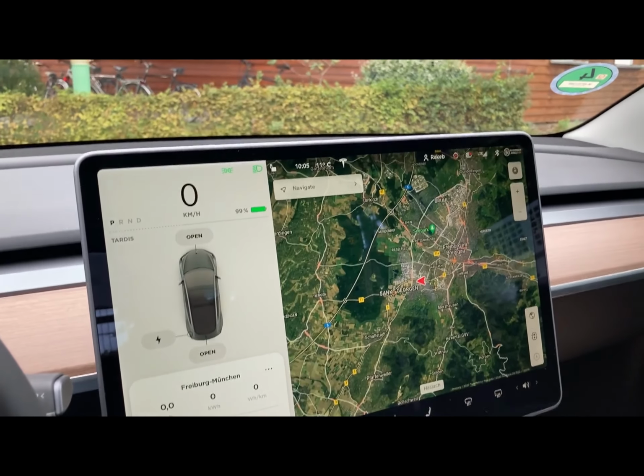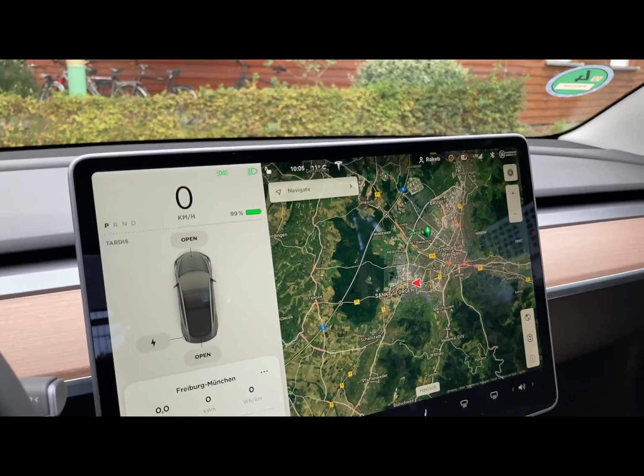Morning everyone. I got a new Model 3 Standard Range Plus. So the Renault had to go. So I gave back the Renault and got this Model 3 Standard Range Plus. I am in Freiburg in Breisgau and I'm going to travel to Munich from here.